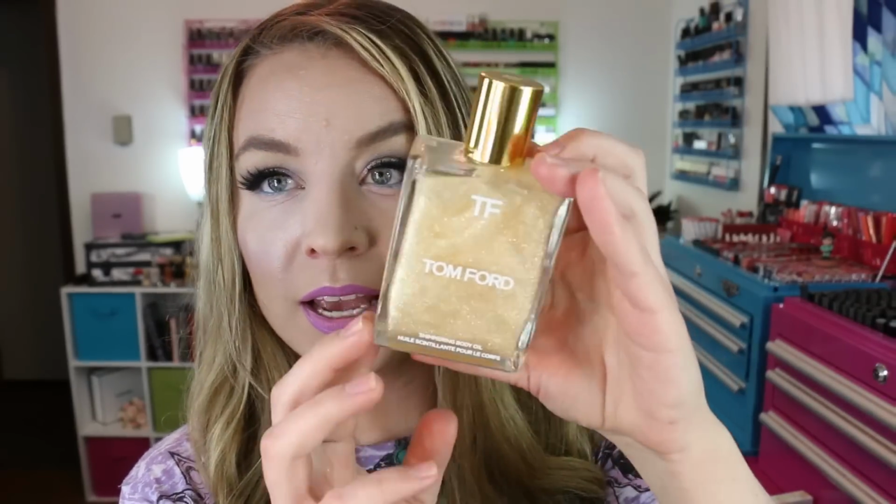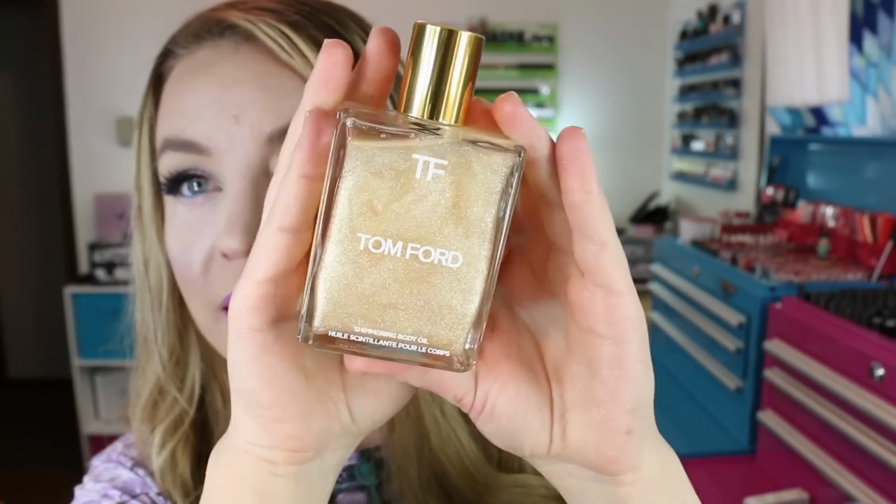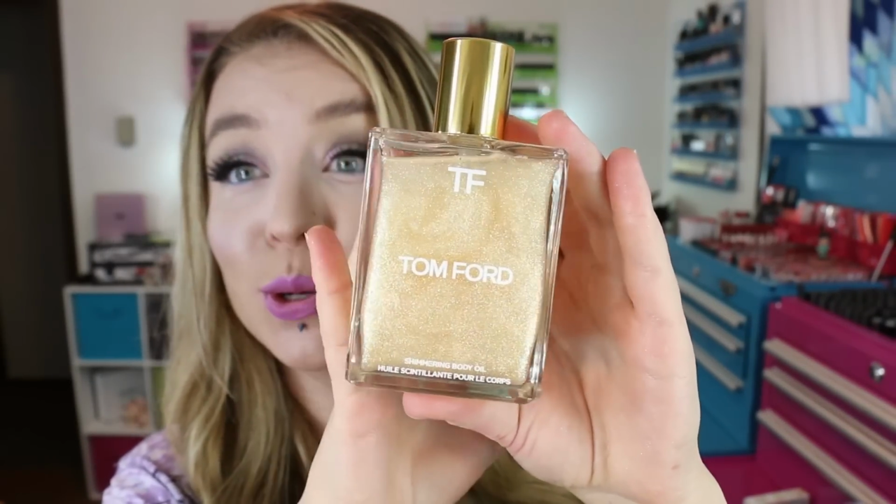And then when I watched Monsieur Alex here on YouTube, his Tom Ford summer video, he was showing the shimmering body oil, and the way that he described it was so appealing sounding to me. So I went ahead and I bought it, and this is ridiculously expensive, but it's called the Shimmering Body Oil. It's 3.4 ounces, but I don't know if my lights are going to pick up the shimmer in this, but the shimmers are so pretty.